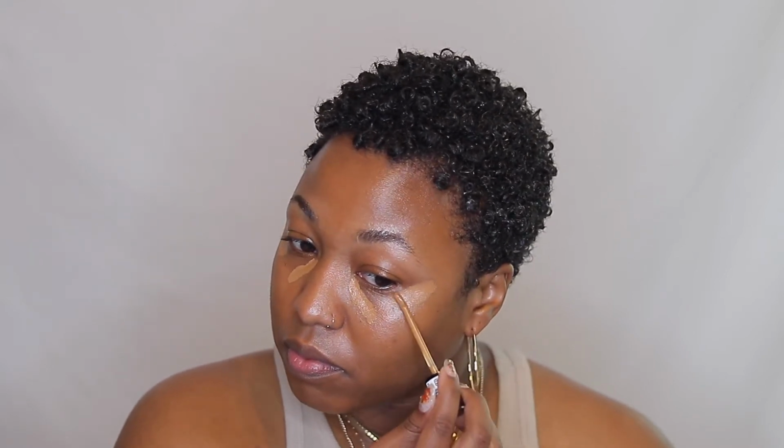For concealer, I'm going to go in with the Milani Conceal and Perfect Concealer in the shade Deep Tan, and then I'm just going to apply that right in the inner corners and then on the outer corners as well, that lifting technique. And then I'm going to go in with my beauty sponge, and I'm going to wet that a little bit with a Morphe Continuous Setting Spray, and then I'm just going to blend all of that out.